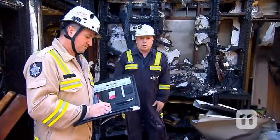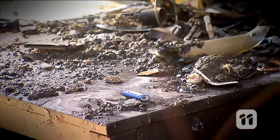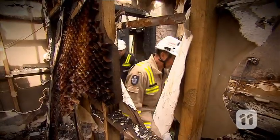But before we can lock it all down, we have to have between 5 and 9 solid indicators for the cause. Gathering all the evidence to get the job done can take over a week. But to correctly pinpoint the way the fire started, we're happy to put in all the time it takes.